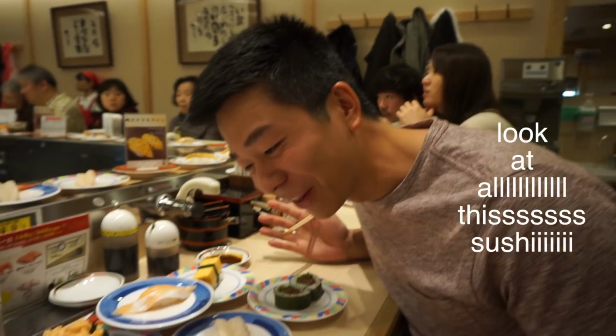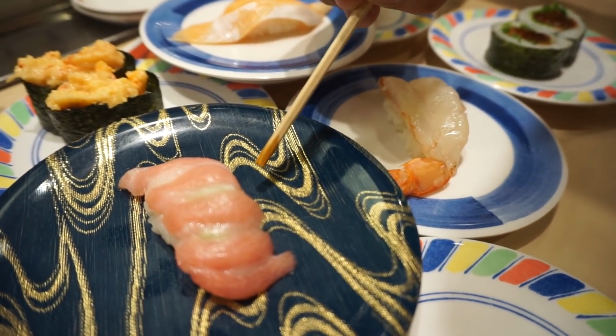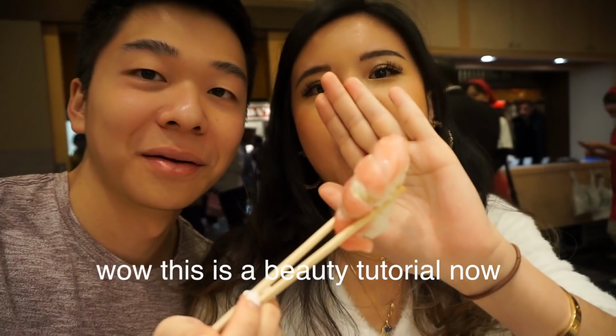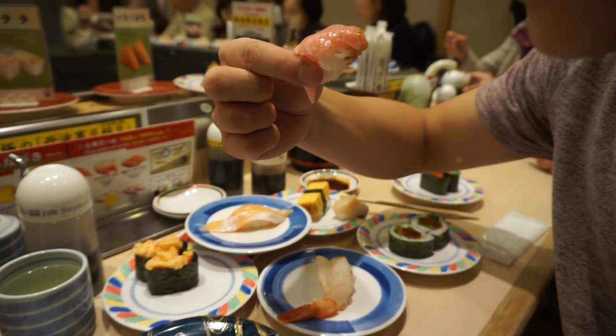Look at all this sushi. This is the one that I've been waiting for. This is otoro, which is as fat as you can go in terms of tuna. Just want to devour everything right now. Wow, this is a beauty tutorial. This is the fatty part, which is the tummy, the belly of the fish. I'm so jealous. For $4. $4. That is worth it.